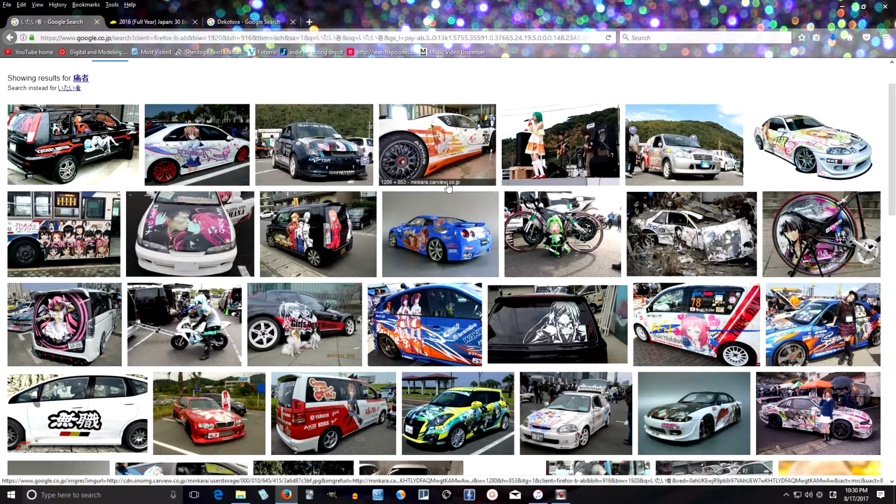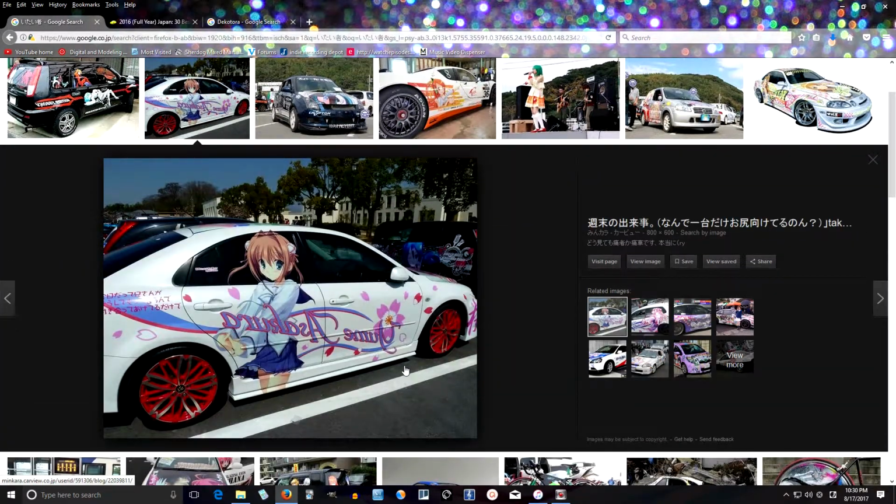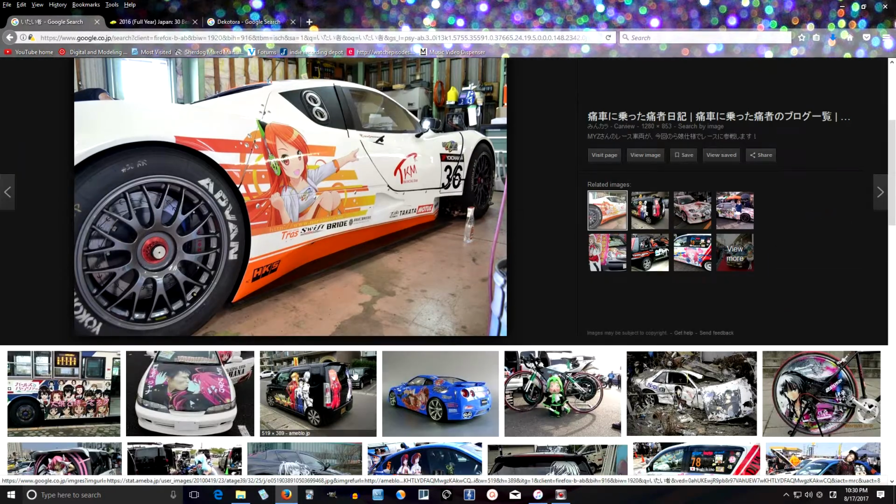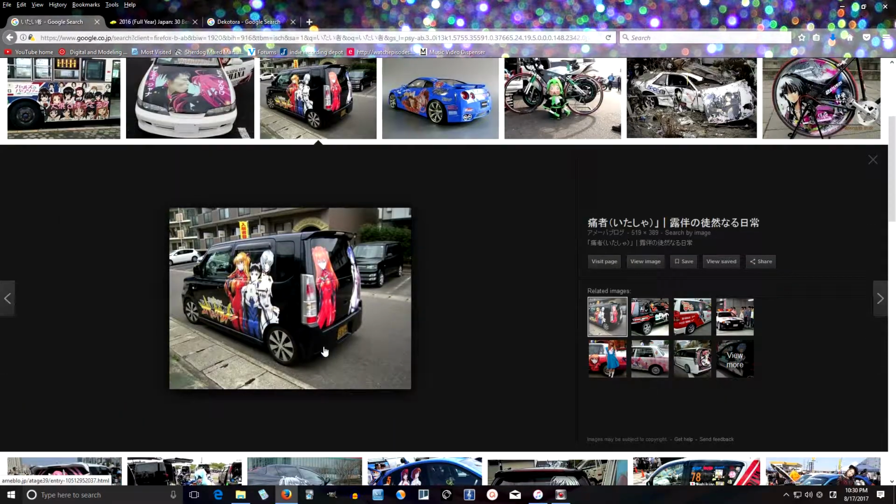It's basically people take cars like this and then they decorate them with anime characters on, let's say, the wheels or the side of the car, etc. So you can see a lot of them here. This has been popular for the last, I guess, 15 years or so, maybe a little bit longer, but around the turn of the century, this started to become more popular.